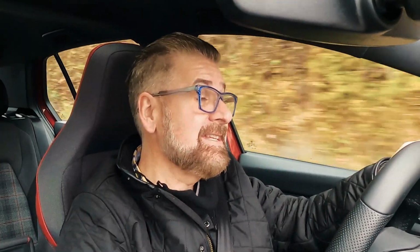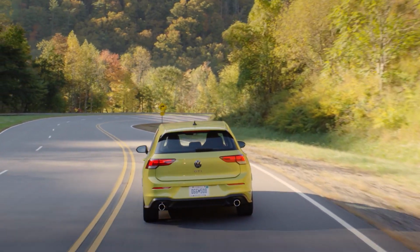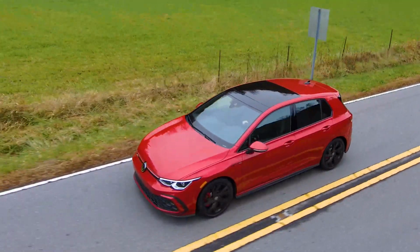It drives extremely well. And it does embody something you hear from a lot of automakers, but is so true in this vehicle: fun to drive. Driving should not be about the drudge of getting from A to B. It should be fun. This new Golf GTI, 241 horsepower.